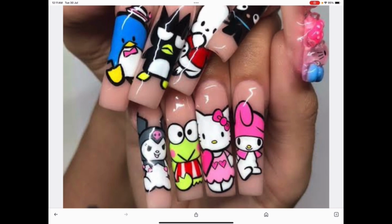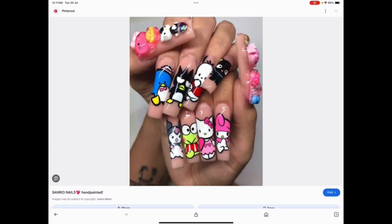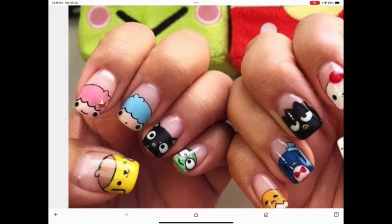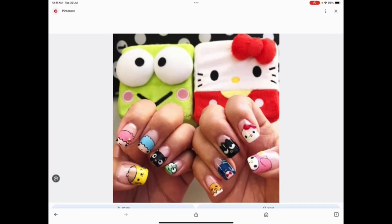Oh, this is so cute. Her nails are so big, but this is so cute. Oh, Pom Pom Purin. I don't know why, but I love Pom Pom Purin more than anything. I don't like Hello Kitty that much. I don't know why, but guys, write in the comments which one do you like.